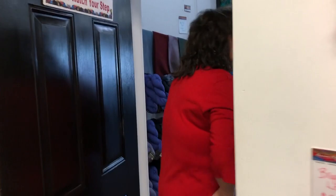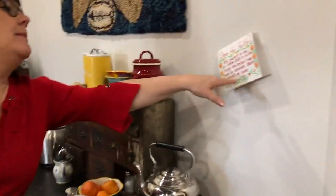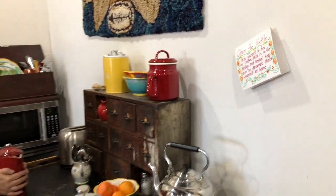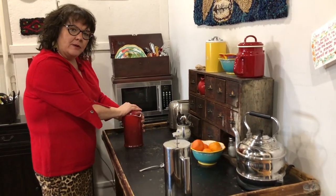So now this is the back room. And I just want to show you one sign that I think is really important. And it says, storm the kettle. Help yourself to tea, coffee, milk is in the fridge, herbal teas are in the drawers, and we mean it. We have a little tea kitchen here, and if there's coffee on or if there's tea on, you're welcome to help yourself. So we want this place to be hospitable, really.